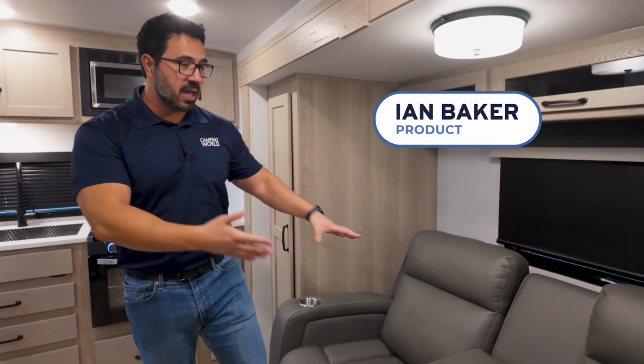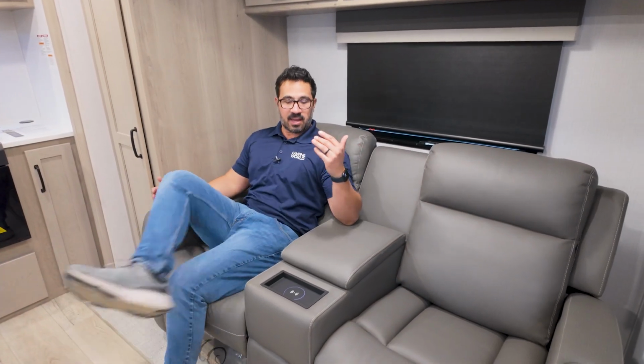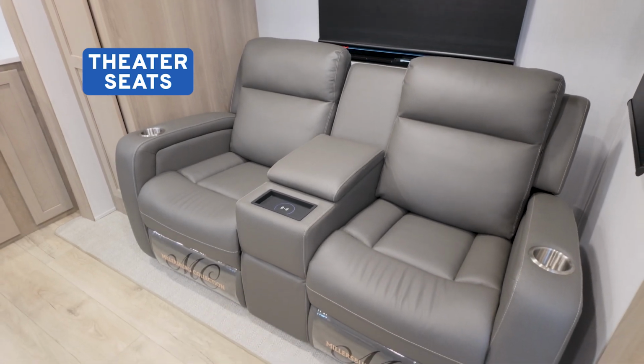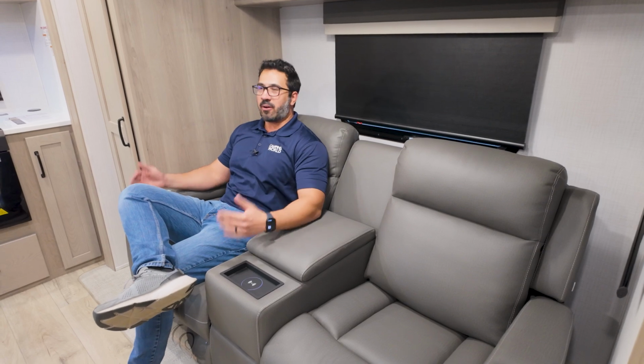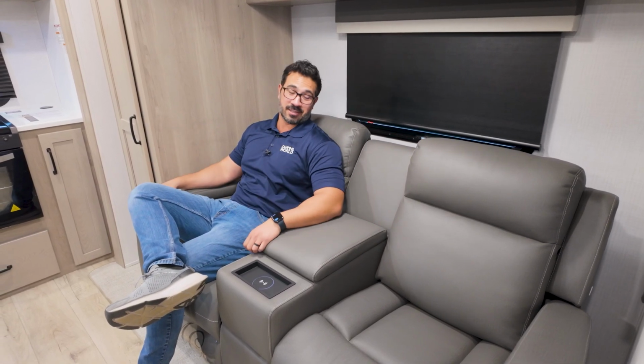And here we have extremely comfortable theater seats. I've seen a lot of different theater seats. The thing I like about this one is that the center armrest is nice and wide, right? It's very intentional. A lot of times it's a fraction of this and you're fighting over the armrest. I want to feel like I'm sitting in a first class flight, not like I'm sitting in coach. And this right here does exactly that.